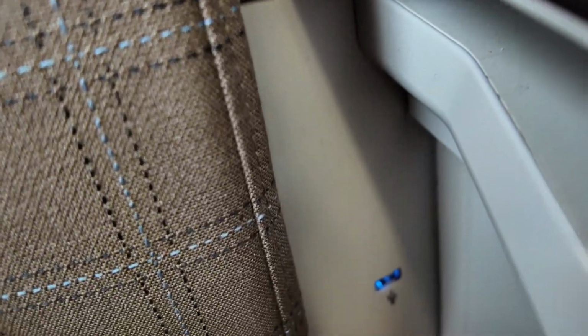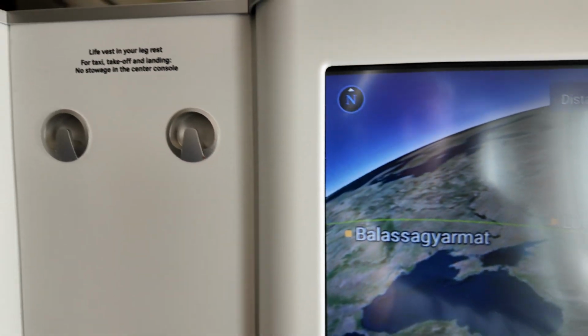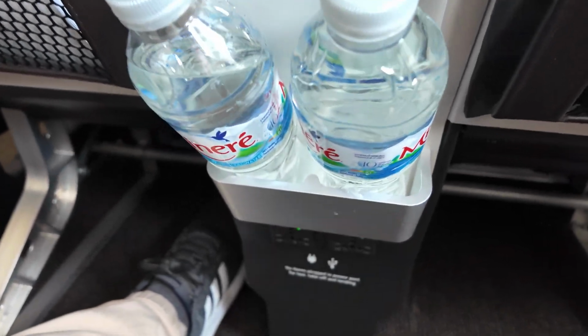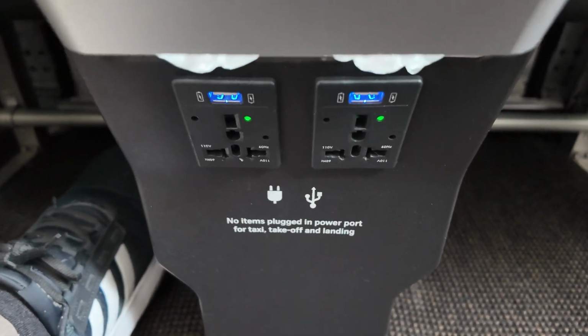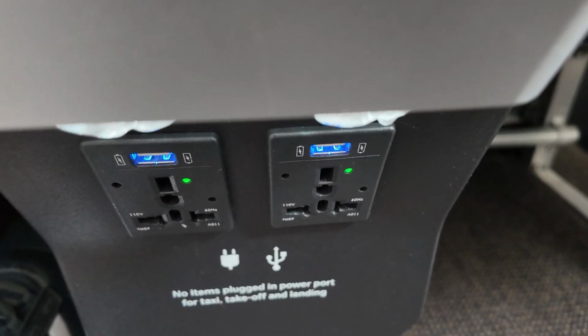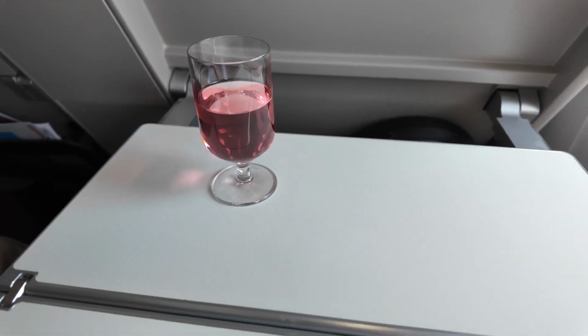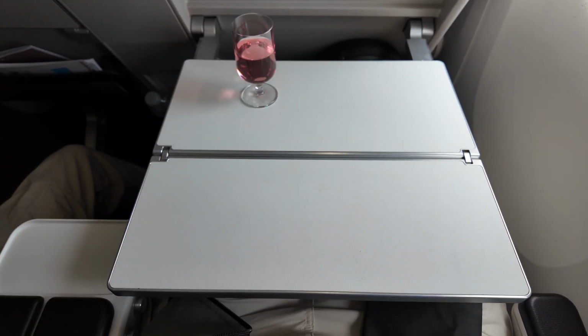There's a USB port tucked under the armrest, but it's not the easiest to reach. Below the water bottle holder, there's a second USB port and a power outlet. Again, very convenient, but like the first one, not the easiest to access. Before we push back, they serve a refreshing red berry juice. As you can see, the tray table is impressively large and wide.